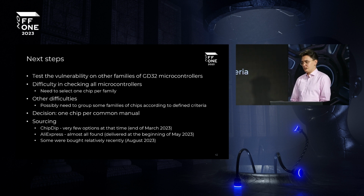it was difficult to get the chips. In ChipDeep, you had to wait 4 to 6 weeks. It was okay, but we wanted to start working faster. Most chips were found at AliExpress. They delivered to us within a month, but some we had to buy just a month ago in local shops.